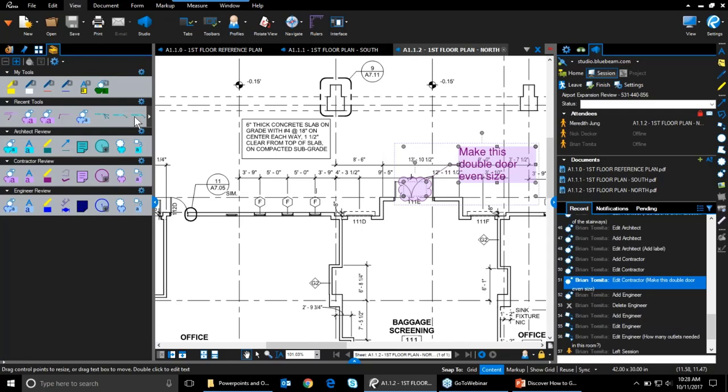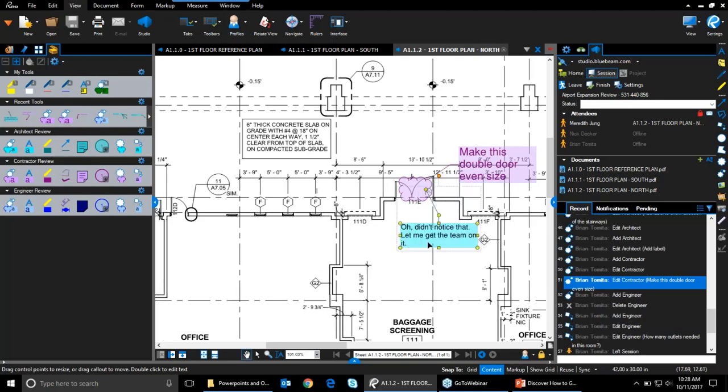So let's go ahead. I'm going to respond to him. So here within my architect comments, I'm just going to take a callout. He's already made the cloud. I'm going to say, oh, didn't notice that. Let me get the team on it, right? And we'll go ahead and get our team on to fixing the problem here with the doors that are uneven sizes. Maybe the doors were uneven sizes for a reason.